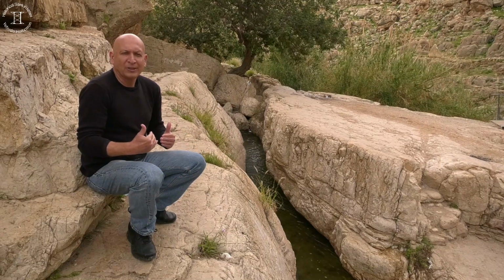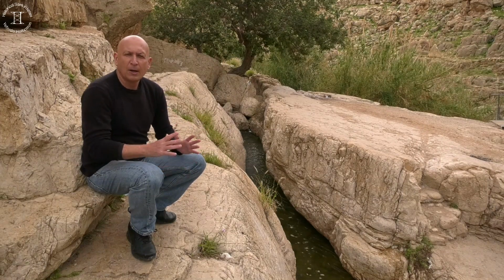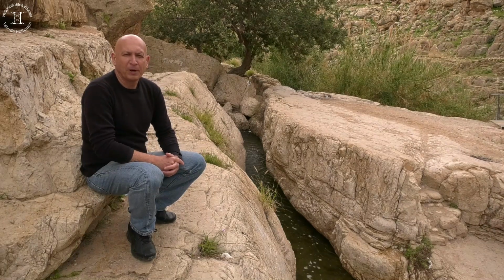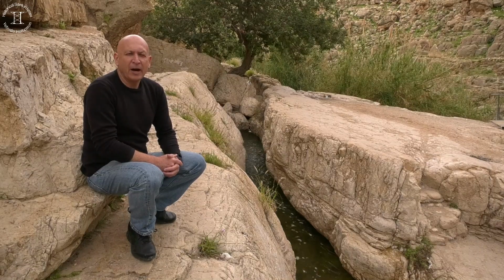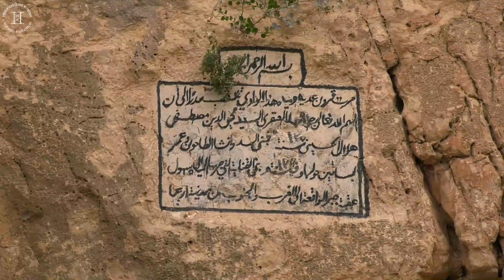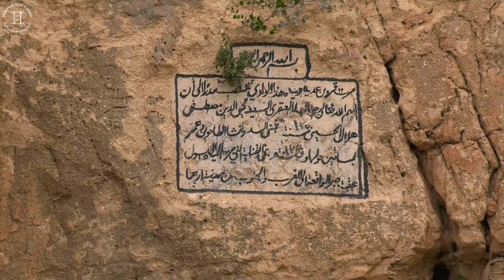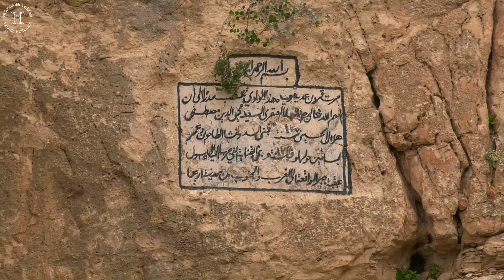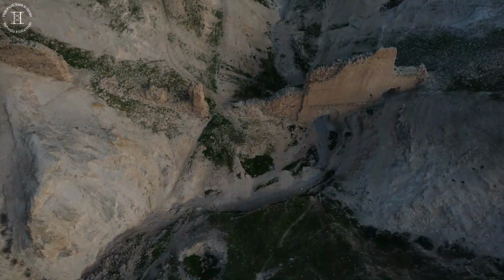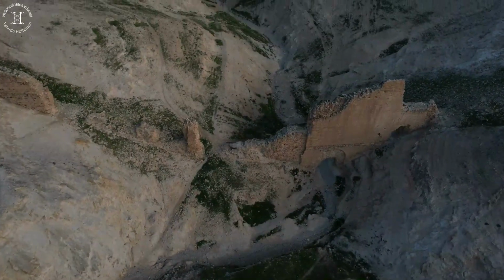Now we are on the north bank. Its water flowed to Jericho, mainly for agricultural purposes, and you can see the sign in Arabic which commemorates the construction of the flour mill and the aqueduct from here, from Kelt Spring to Jericho, and that was built between 1877 and 1912 by the Husseini family.